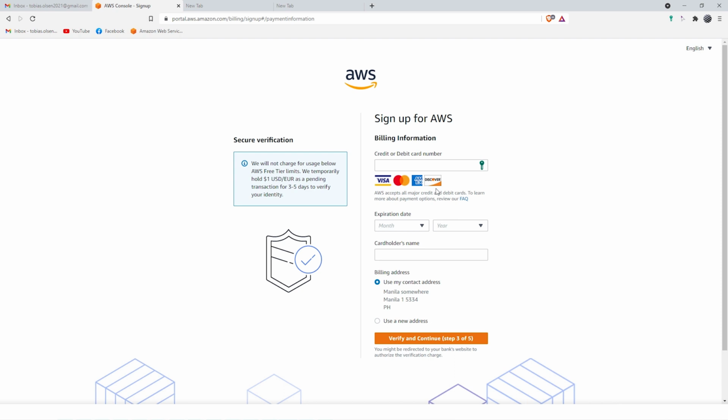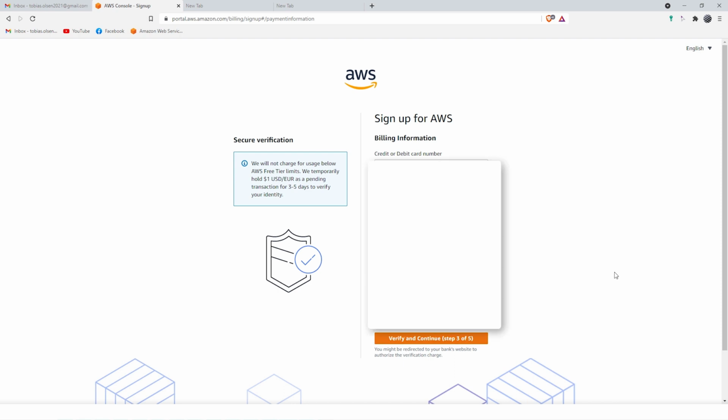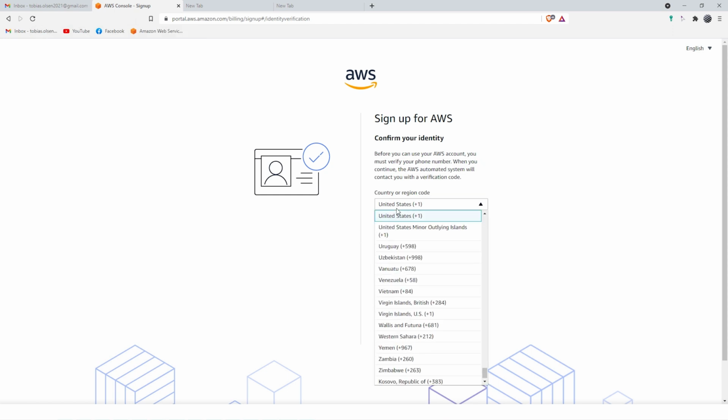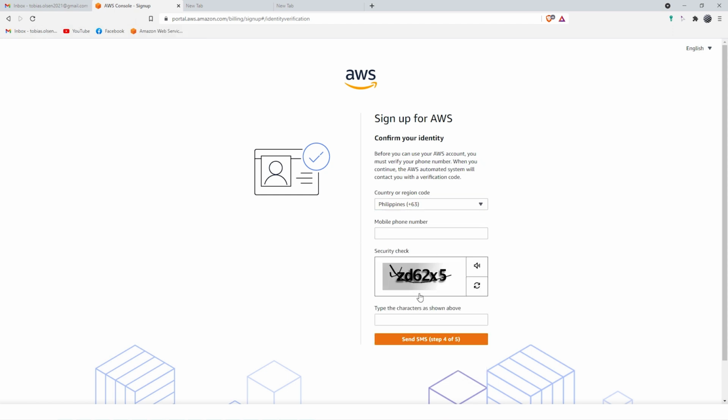Now we're going to input our credit card. Alright, so I've already filled it in with my debit card, and this debit card is legit. It has money in it. It has 100 pesos. So let's try to verify and continue. Don't save.